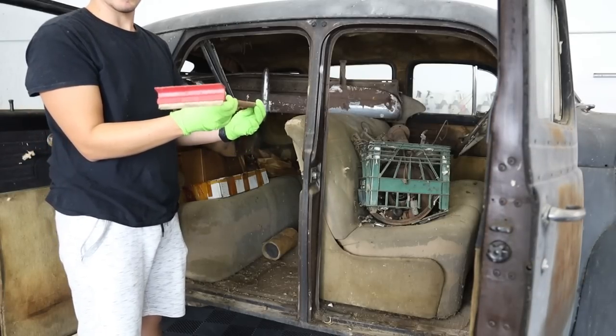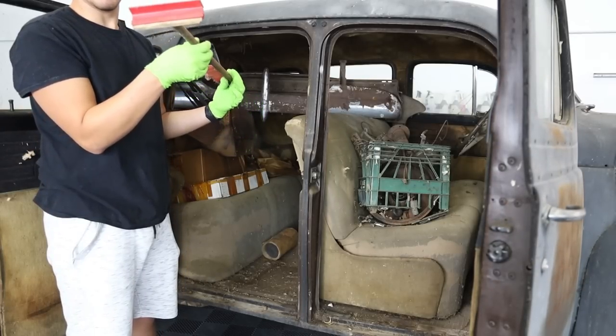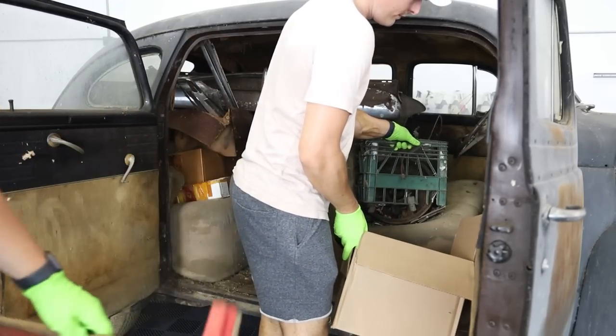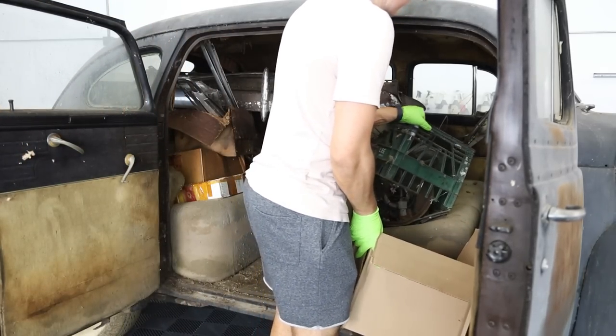What year do you think this ice scraper is from? Probably the 1910s. It's got a wood handle. They still come with wood handles.